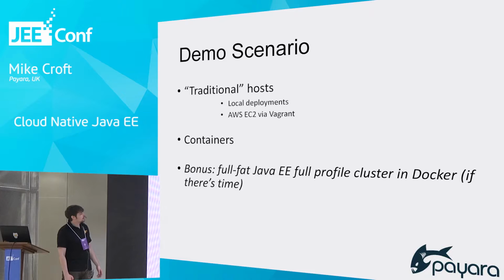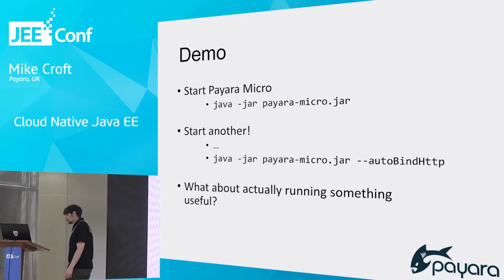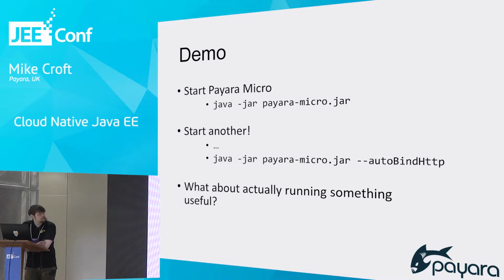So, demo one. I'm just going to show you the basics of getting up to speed with Pyara Micro. As I said, we use a skinny WAR rather than a runnable jar file. Pyara Micro itself is just a jar file. So the way we start it up is just java -jar pyaramicro.jar. What that will do is start a Java EE application server, which will support web profile and a couple of other APIs. So let's do that.